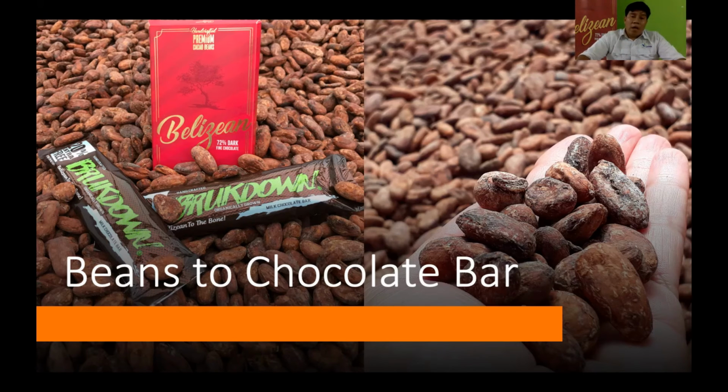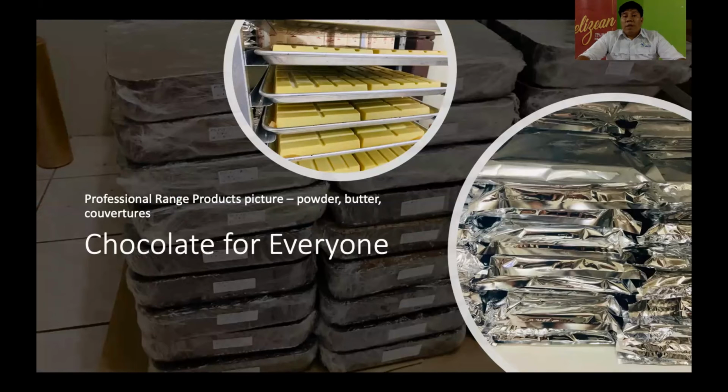If we're making dark chocolate or milk chocolate, we add our ingredients there, and we have our finished product. Some of our finished products are our professional range products, and these include cacao nibs, cacao butter, cacao mass, couvertures, and cacao powder. These products go primarily to pastry chefs or other entrepreneurs making their own finished chocolate products, be it chocolate bars or pralines or bonbons. These are the type of businesses that would use these professional range products, and so we have chocolate for those as well.